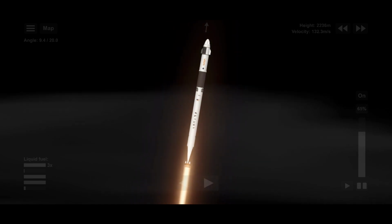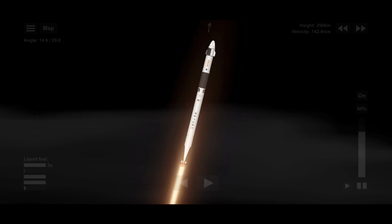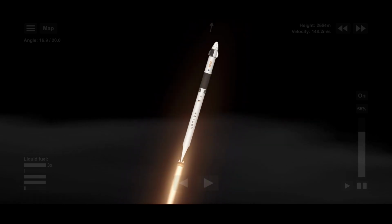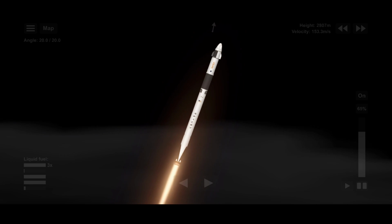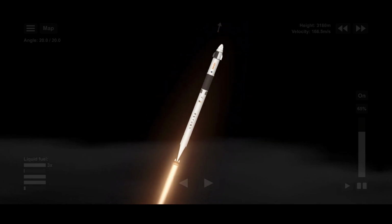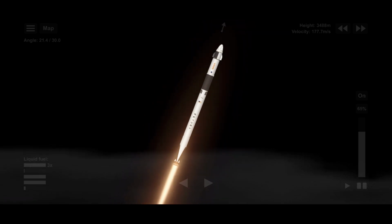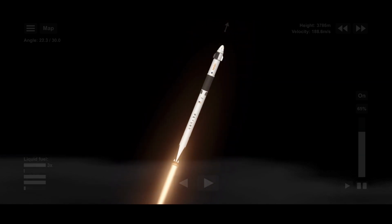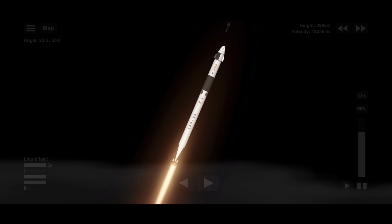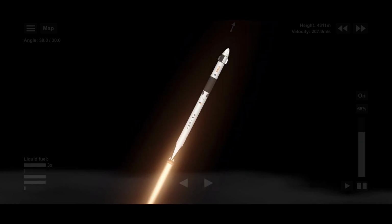Falcon 9 has successfully lifted off from historic launch complex 39A in Florida. We're now coming up on our max Q in about 20 seconds or so, which is the point of maximum aerodynamic pressure the vehicle will go through during its flight. Sonic. Max Q. And there's that call out for max Q.